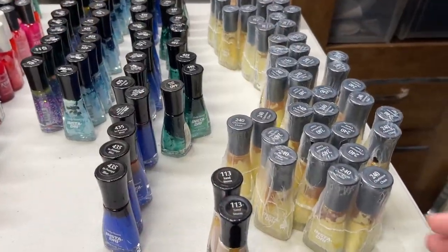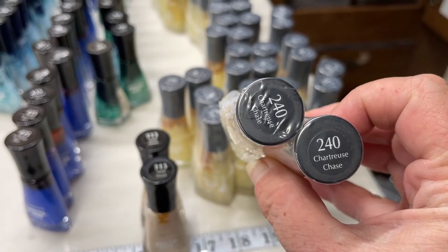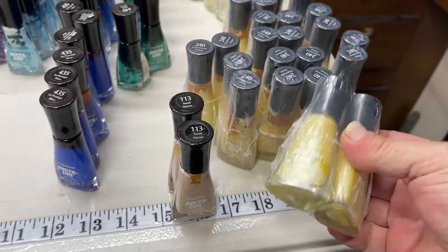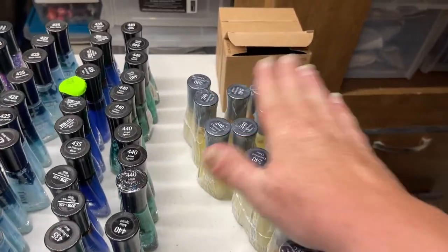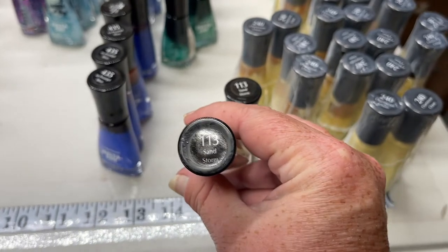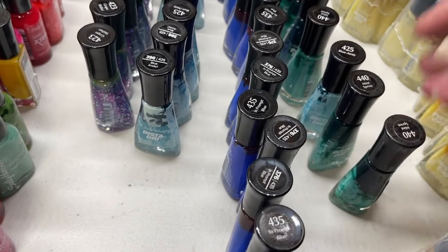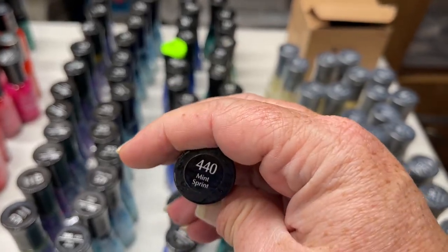On the Sally Hansen Insta-Dry, I have number 240 Cartouche Chase. Give it a shake. It's a pretty yellow. I don't have any individuals. I might have to get it added into the computer. But I have several of those. I love the multi-quantities. I've got two of the 113 Sandstorm. And just like all nail polish, you got to shake it up and mix it. I have several of the 440 Mint Spirit.